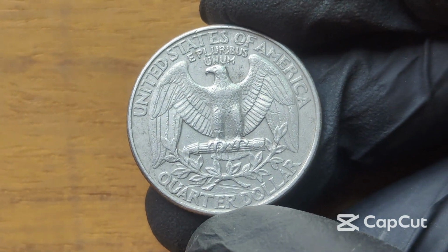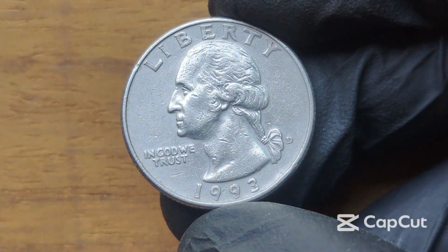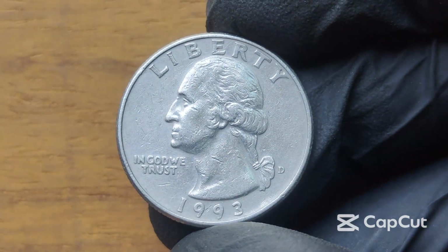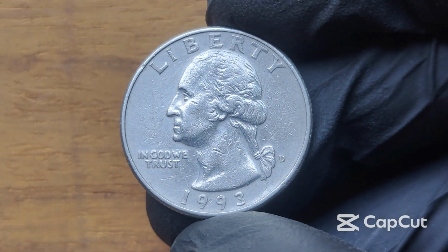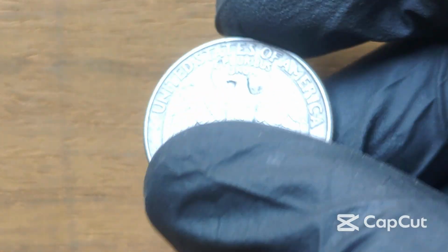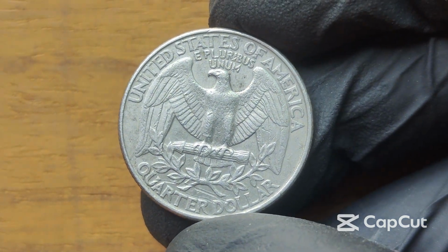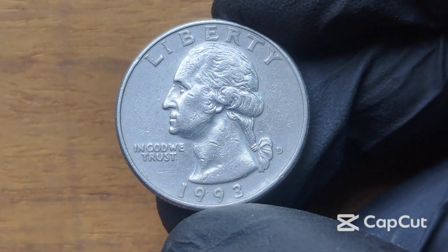So what's the deal with this $1.5 million quarter? One extremely rare version was struck on the wrong planchet, possibly a silver or experimental metal blank instead of the regular copper-nickel clad. Side-by-side comparison of normal versus error coin. Show weight, color differences. This results in a slightly different weight, color, and sound. Experts believe the U.S. Mint may have accidentally used an experimental or leftover planchet meant for another coin. 5.67 grams, 6.1 grams. Check the weight with a digital scale. That single mistake turned it into one of the most valuable modern coins ever found.